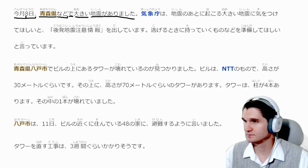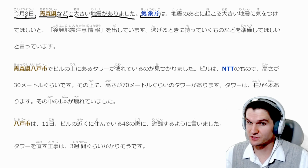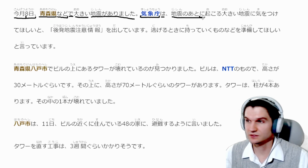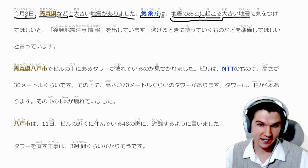気象庁は地震の後に起こる大きい地震に気をつけてほしいと後発地震注意情報を出しています。Okay, so 気象庁は so 気象庁 is the Japan Meteorological Agency, the weather and natural disaster people. And then they are our main topic here with the は地震の後に so 地震 earthquake の後 afterwards, and we use that particle に to tell our time period. So 地震の後に起こる so 起こる is to happen or occur. Then we have 大きい地震 again. So all of this describes our large earthquake 大きい地震. And these are large earthquakes that happen after an earthquake.